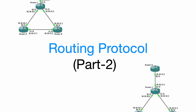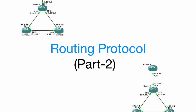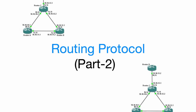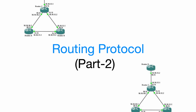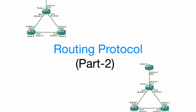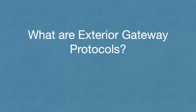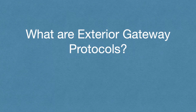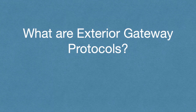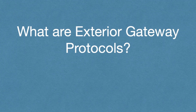Today, we're continuing our exploration of routing protocols, and in part 2, we'll be delving into the fascinating world of exterior gateway protocols. If you missed part 1, be sure to check it out for a comprehensive understanding of routing protocols. First things first, what exactly are exterior gateway protocols? And why are they so important? Well, I'm glad you asked.